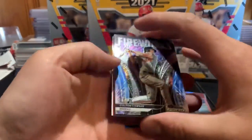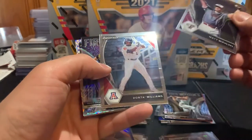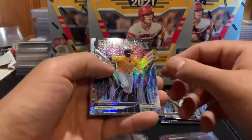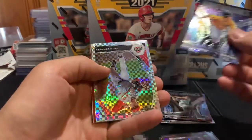Fireworks, Colton Cowser. That's a name I've heard of. Colton Cowser. Matt Mikulski. Don the Williams. We have a Fireworks of Reed Trimble. Really nice looking card there. Reed Trimble. It's a Prizm Fireworks.